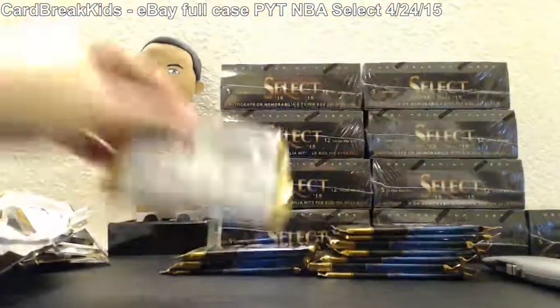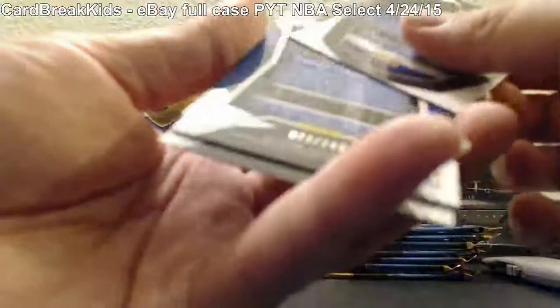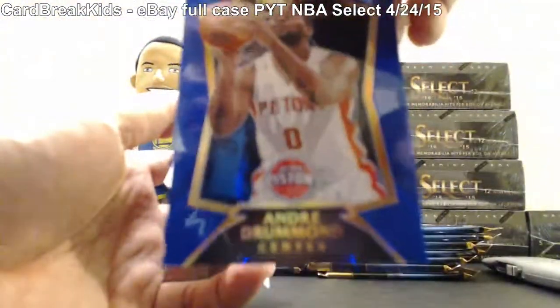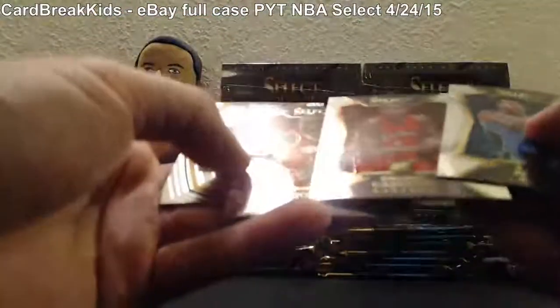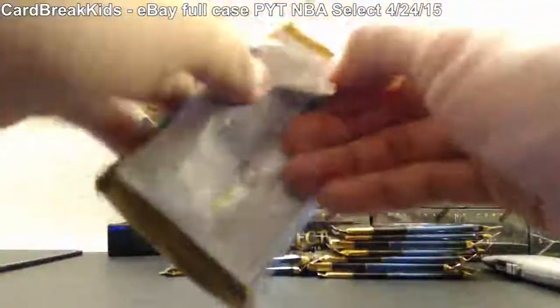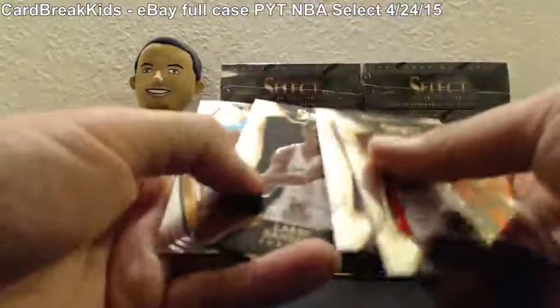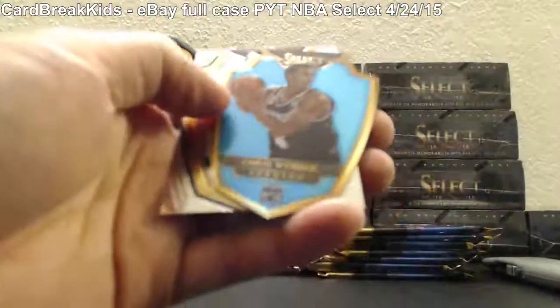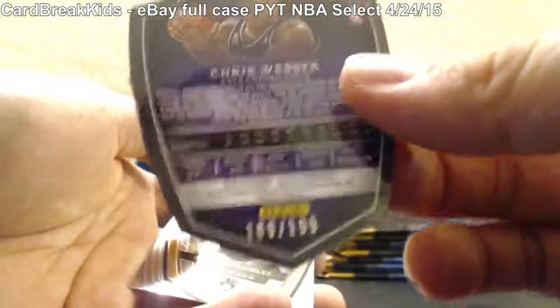Boom, Davis. We got a blue. 249, Andre Drummond. I thought I was going to say Andrew Wiggins, huh? Andre Drummond. Draymond Green, Elfrid Payton, Bruno Caboclo, Joakim Noah. Andre Drummond. The homie Jeremy. And we got a die cut. Oh, there you go. What's up, C-Webb? Nice seeing you. 169 out of 199. About 165 off his jersey number.